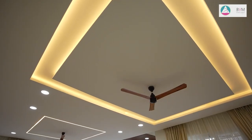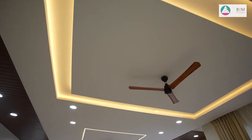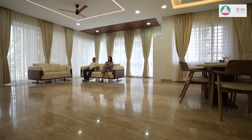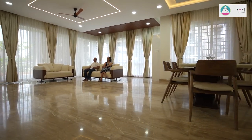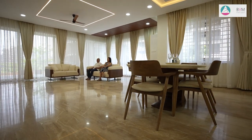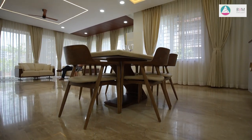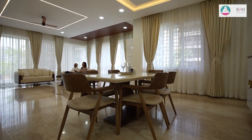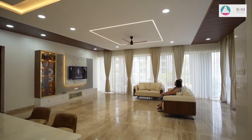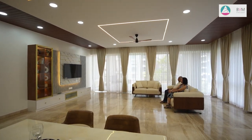Living room false ceiling adds depth and dimension to the space while maintaining a clean, uncluttered aesthetic. Crafted with precision, its smooth surfaces and minimalistic lines seamlessly integrate with the room's overall design. Complementing the room's minimalistic theme, the PVC panel ceilings offer a contemporary twist on traditional materials, infusing the space with a modern edge while maintaining a sense of harmony and balance.